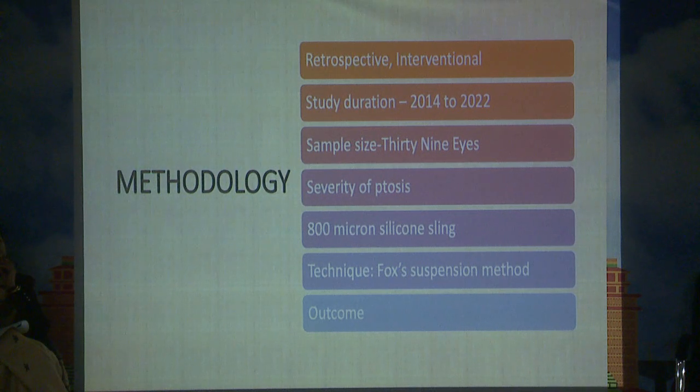The idea of using silicone sling as a suspension material is because it allows a complete closure of the lid against its inherent property of elasticity, the ease of adjustment if needed at a later date, and because it remains non-integrated with the surrounding tissues, the sleeve can be easily lifted off from the depth of the incision.